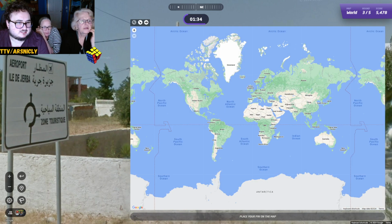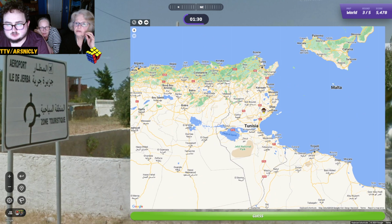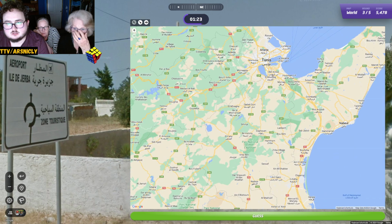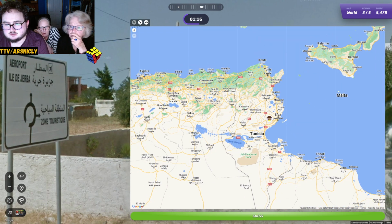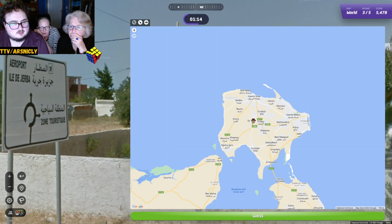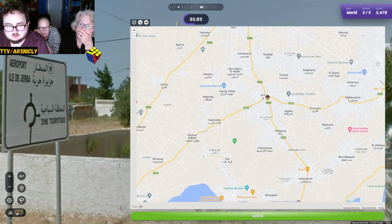It says Airport Île de Djerba. Oh, Djerba. Is Djerba in... J-E-R-B-A. Isle de Djerba. Oh, wait. There it is. Got it. That famous island, Djerba. Oh, brilliant. It's spelled differently there, but I think that's it still. Yeah, I think that's it. Look, Houmt Souk. Yeah. Well done.